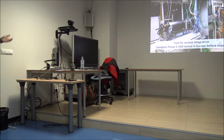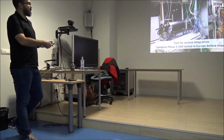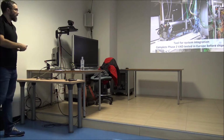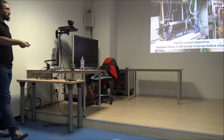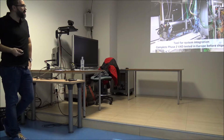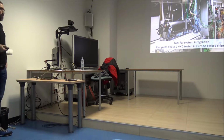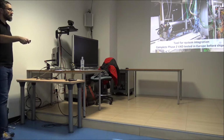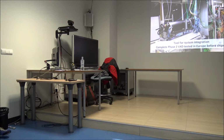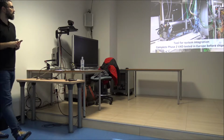Just to show a little bit more, we have this beauty here, and then we have a hell of a mess of cable somewhere. This permanently running system was a tool for integration. We tested the complete 2 Vertex detector in Europe before we shipped the entire thing to Japan. We disconnected all the cables, put everything into a container, and this was shipped on a jumbo directly to Narita in Tokyo.